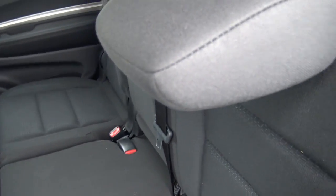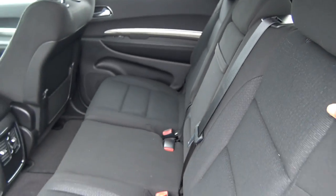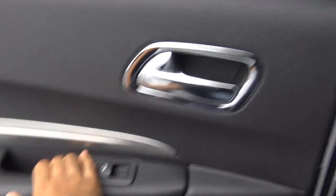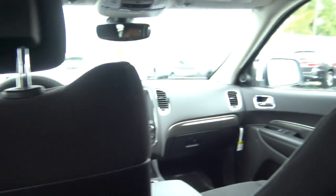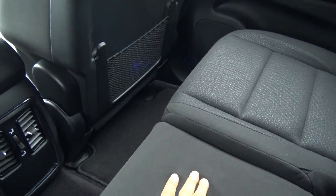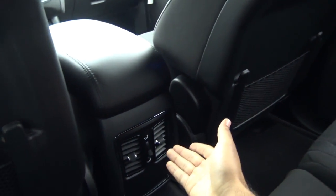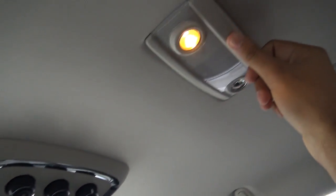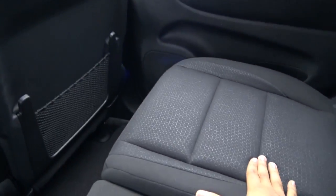Build quality and materials do follow through in the rear. The second row seats also do fold down, and you can also recline them too. Now, sitting back here in the Durango, it's pretty spacious back here. It's not too shabby. The seats themselves are also fairly comfortable, and you will find dual map pockets as well as rear air vents and your rear climate controls back here, and then map lights too, but not too bad.